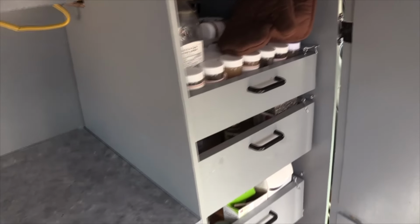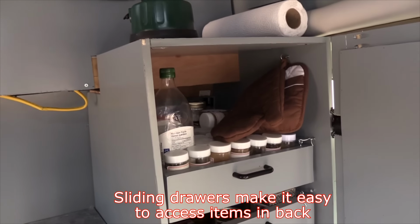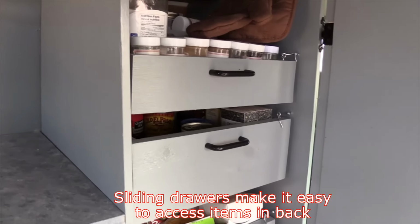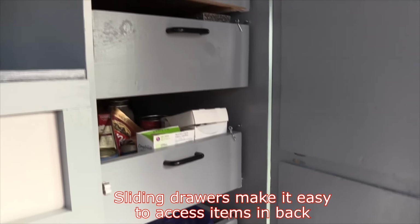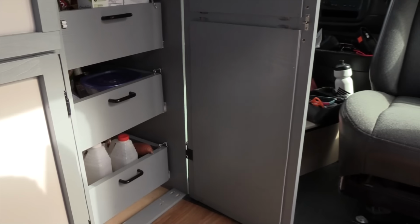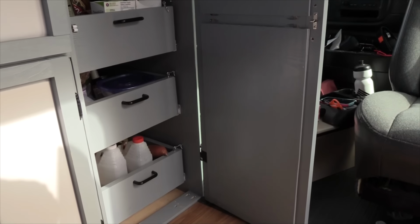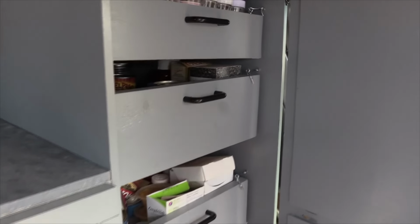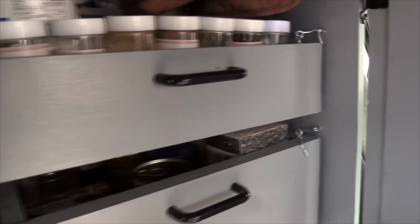Nice arrangement. I put in slide-out drawers because with shelves, the things you need most often are always to be found at the back. And the only way to get at them is to pull everything out in front. So that's all food pantry. And I'll just reach in and pull one out. Here, take the top one.